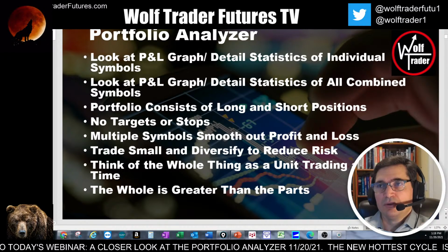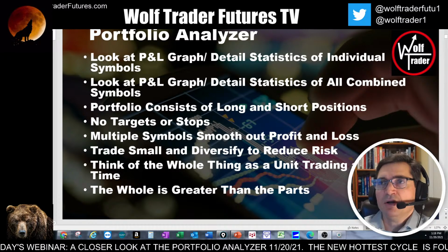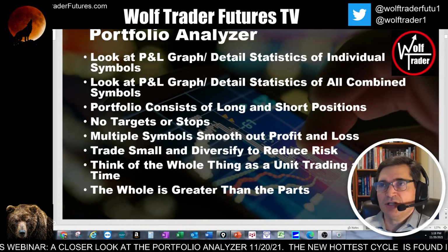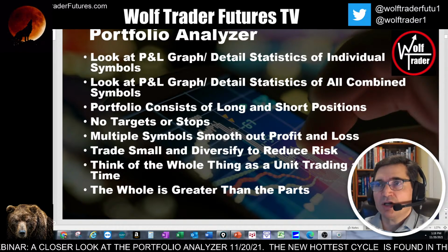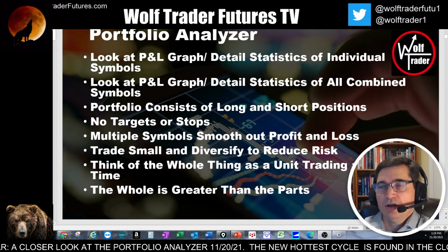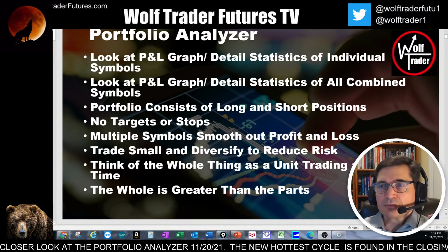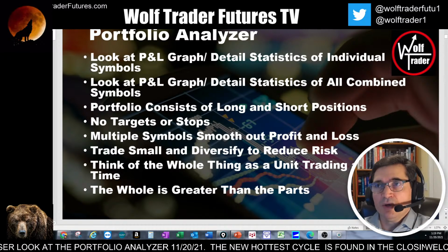Okay, so there's a phrase that says don't confuse brains with the bull market. You could pick great stocks with great balance sheets, but if the market's going up, they're all going to go up. The thing about this that I want to emphasize is these are long and short trades. Every single trade goes long and short. Even in a bull market, it's going to go long and short. So the thing about this is that if you can make money going long and short, it doesn't matter what the market does.